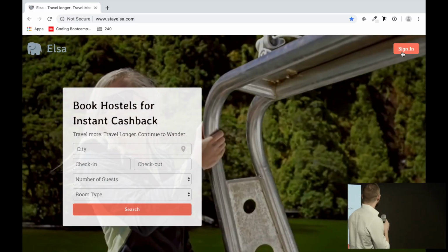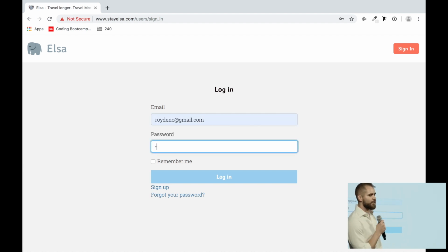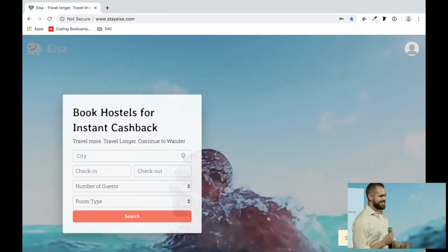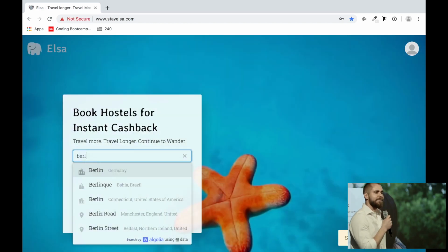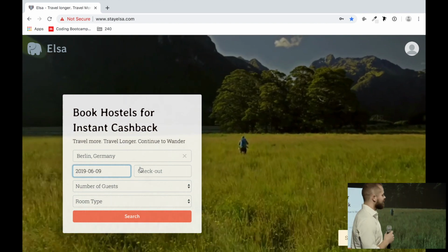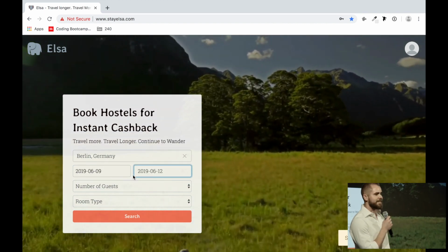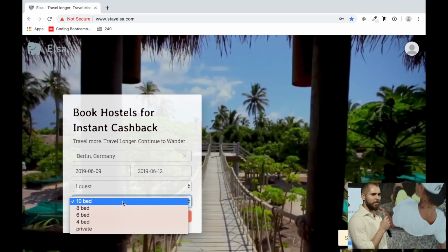So I'll sign in. My email is roydenc@gmail.com, and my password is 123456. No problem. So I'm going to Berlin, and I'll be there from the 9th to the 12th. And it's just myself, and this time I think I want to book a bed in a 4-bed shared dorm.